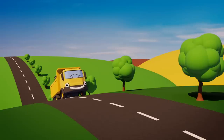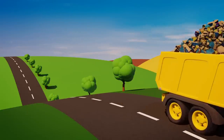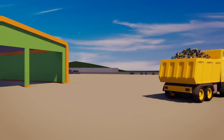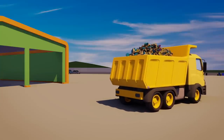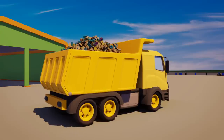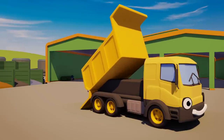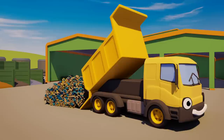Now Dylan is fully loaded. He's driving the rubble over to the recycling centre. These old bricks will be smashed up into smaller pieces to help build new roads. Some of them will be ground into dust and used to make new bricks. Brilliant!